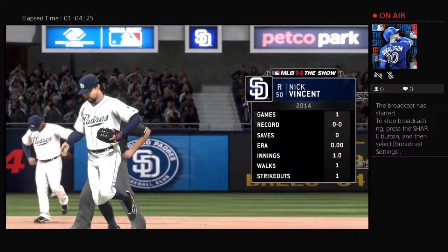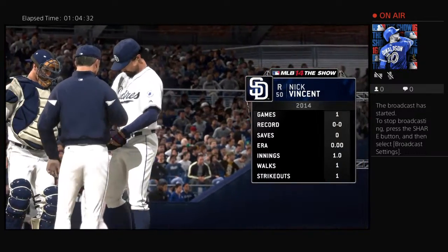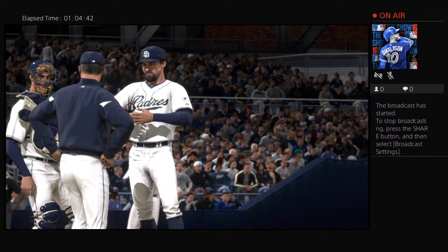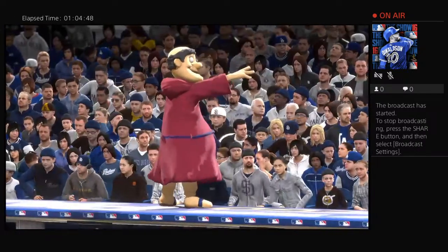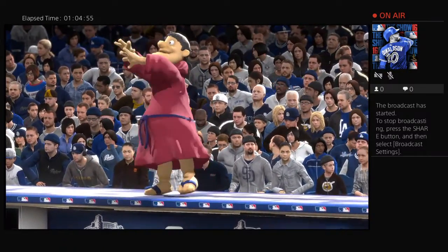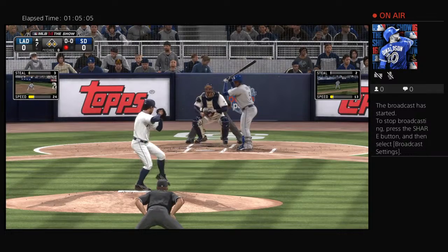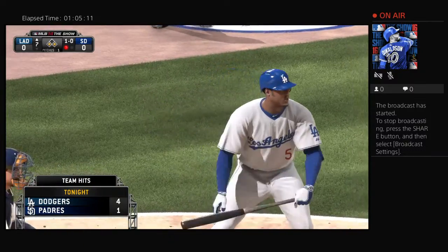Nick Vincent will come on and try to get out of this mess here as there are 2 on with only 1 away. Nick Vincent. Juan Uribe will be the first to greet him here as he'll do so with runners at the corners and only 1 out. The cutter runs outside, ball 1. A look here at the hits per side here in the late going.